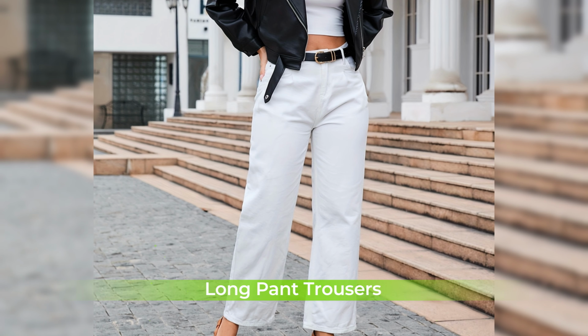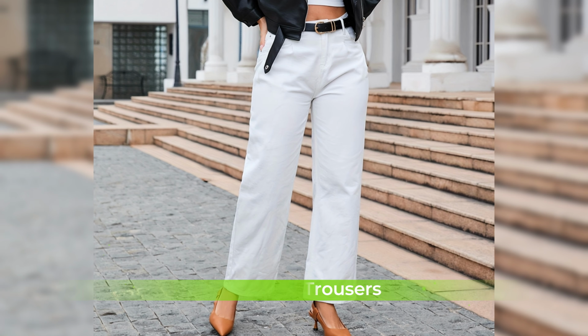But basically, if you have a Kitten Heel already in your wardrobe, and I'm sure you're wondering, okay, how do I style this now to make sure it stands out and it doesn't look funny? These are some of the outfits or styles that go perfectly with Kitten Heels. Because of the way it's structured, it cannot be the center of attention. One thing that works so well for it are long pant trousers, preferably straight cut, not the skinny ones, straight cut pant trousers that will go all the way to the bottom of the shoe.